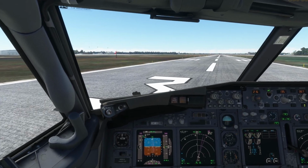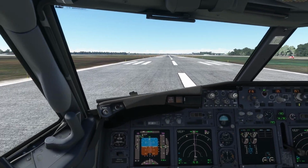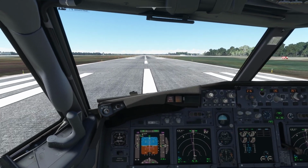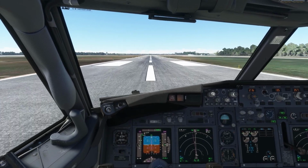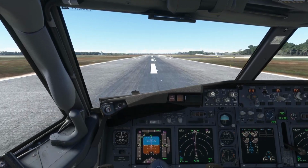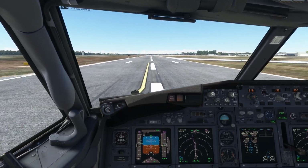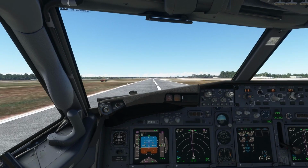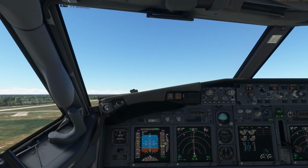Okay, engines up to about 40%. Start the clock. Engines 38% stabilized. TOGA. Thrust set. Airspeed alive. 80 knots. V1, rotate. Positive rate. You're up.